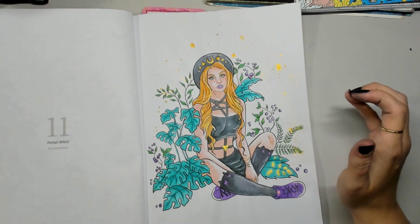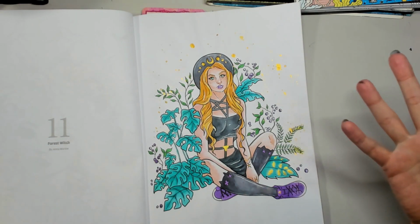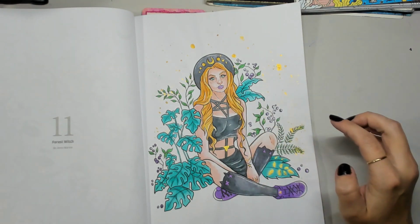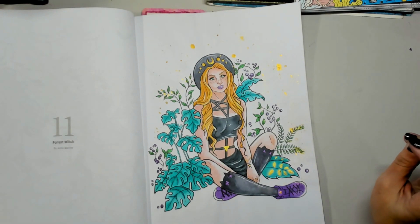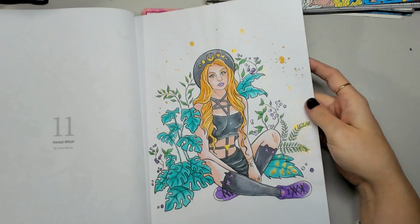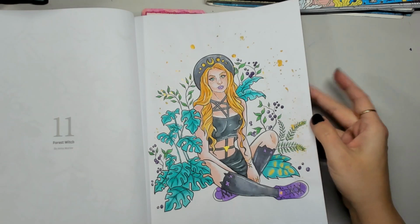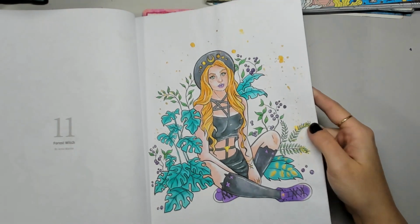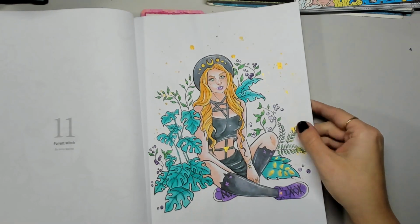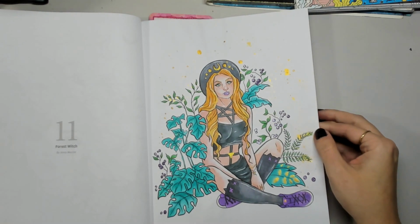So once again, I have used Crayola Super Tips as watercolors. There's a real theme this month. And then I've also used some Posca for highlights. I've used the Liquitex Gold Acrylic Ink for the gold, and then also to do the splatter around the top here. And then the purple glitter is just a generic purple glitter gel pen. And it's very simple, but I really like how it turned out. So that's Forest Witch by Anna Marine.